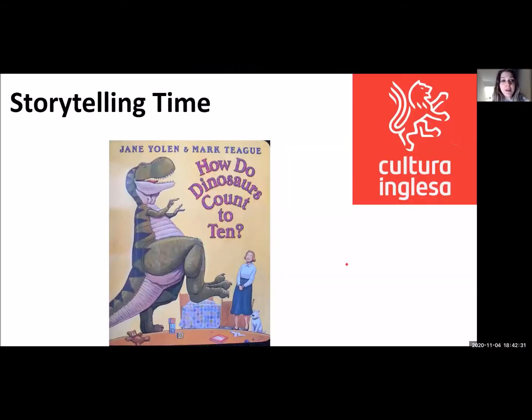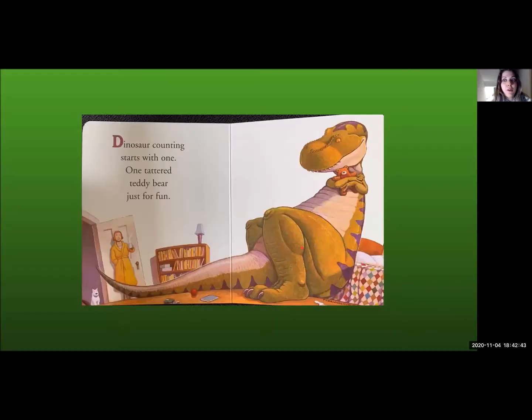Let's see. So this is the cover of a book. It's by Jane Yolen and Mark Teague. And the publisher is Scholastic. So let's go. How do we start counting to 10? Dinosaur counting starts with one. One tethered teddy bear just for fun. Look at the teddy bear.